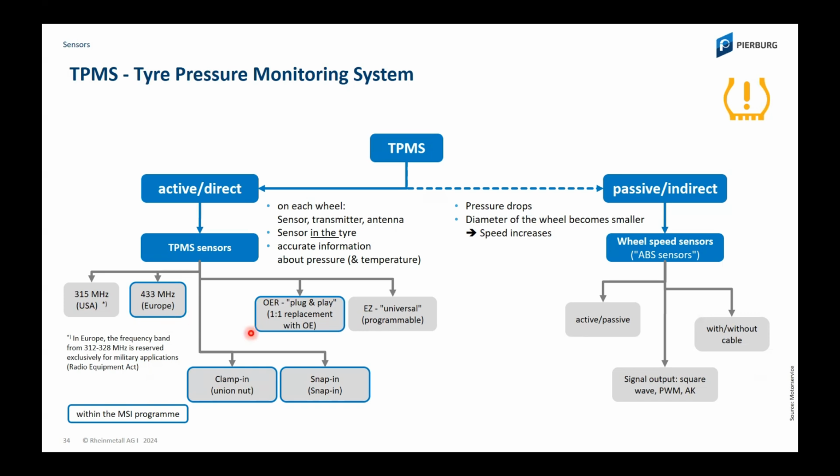The sensors themselves, there are different types available. The OER sensor, which means OE replacement sensor, is quite easy. It's plug and play, so it's just replacing one sensor for another. Teach the system with the car on, and then it's usually done. There are also universal sensors available, which have to be programmed.